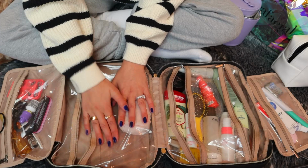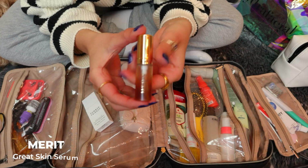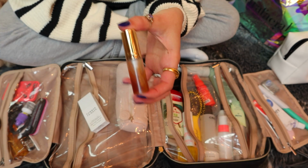So starting off with our primer and foundation, these are the two that I am bringing on the trip. This is a mini. Look how cute it is. Are you kidding me? I got this, I think, as a 100-point perk, and I got a couple of them because I thought this is an opportunity I can't pass up. This is my favorite primer, and the fact that it is available in this size is just perfect.